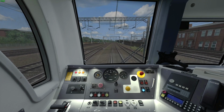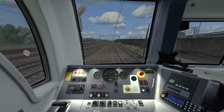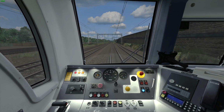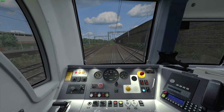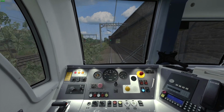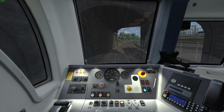Yeah, the 105 does have speed set, but one of the conditions is that you have to be above 40 miles an hour, and I'm doing 30. So the line going left is Chat Moss. We go right towards Crewe. Even though we come off at South Parkway, we can go left towards Hunts Cross.